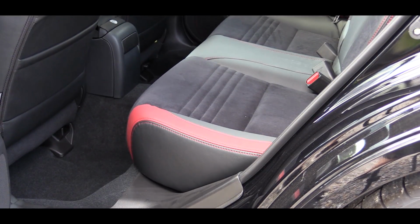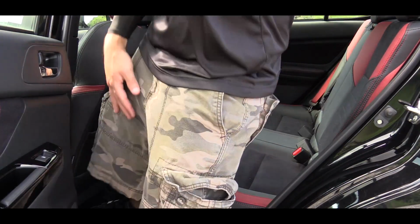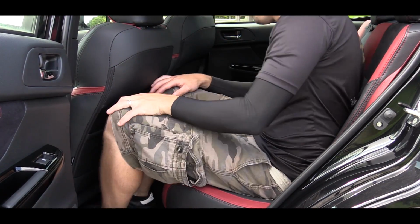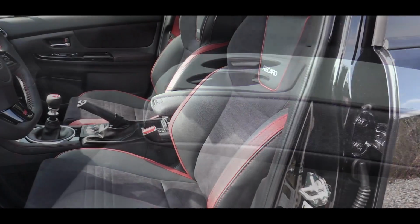Then make your way to the rear legroom. That is going to come in at 35.4 inches. So for reference, I'm an even 6 feet tall. This is how much space I have back there. Also for those rear passengers, for both trim levels, they will find a rear center armrest with cup holders as well.